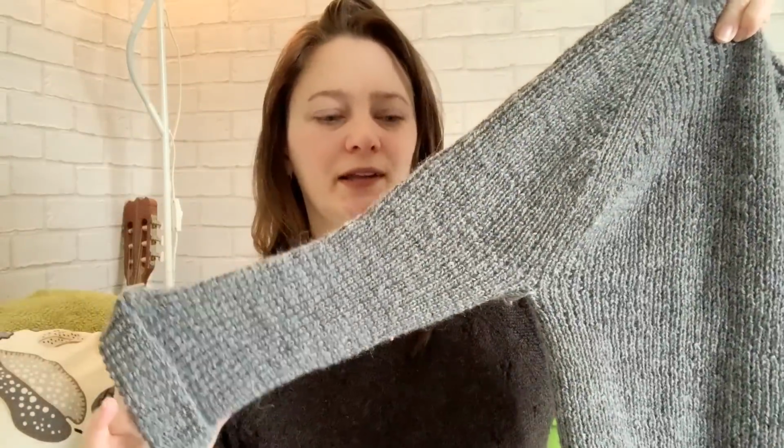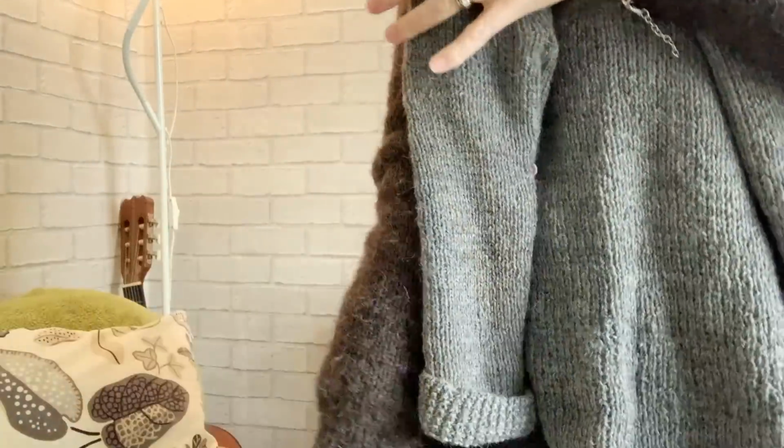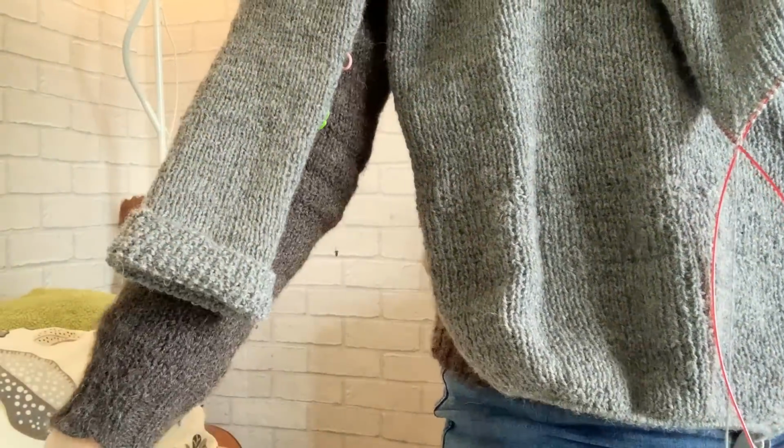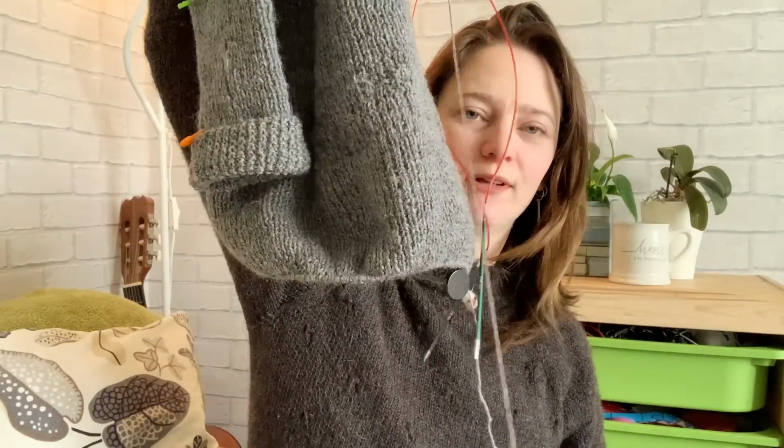And it's a 3/4 length. Got to weave in that. You can see where it ends, sort of, not quite. Yeah, it's about 3/4 length. We'll see how that looks. And yes, I've done almost the whole thing.